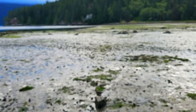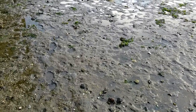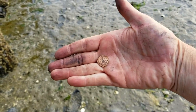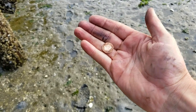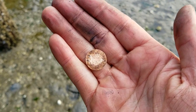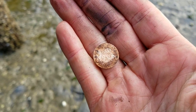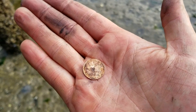Tired of digging chunks out there in the mud wasteland. So I've pulled a few pennies out so far, probably 4. I think 4, this is my 5th one. It might be pretty hard to see, but that's a KG5 penny, 1 cent. Can't quite make the date out on it, but down here in the bottom it says 19 something, so it could be from the 20s or 30s.